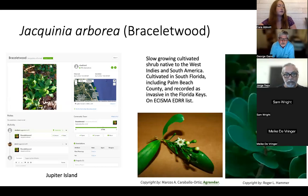But I just pulled up iNaturalist this afternoon, and here's a record from Chris Lockhart from Jupiter Island. So it is naturalizing there. So even with these few plants, it's not widely cultivated, but it's a nice looking shrub. And so it is naturalizing, and it's something that I know at Pennekamp they've had a real hard time trying to get rid of it. And so we should pay attention. Go ahead.